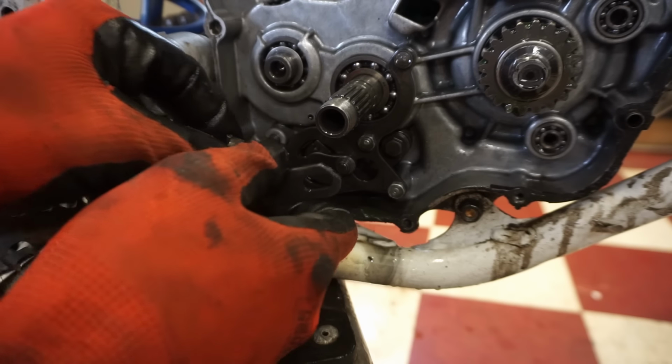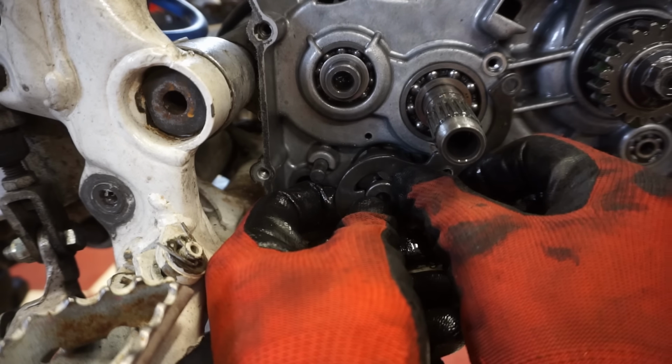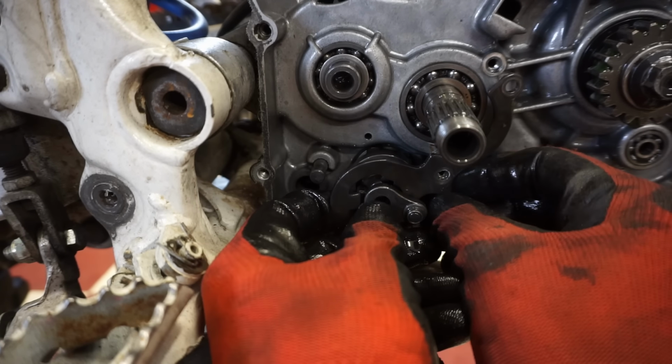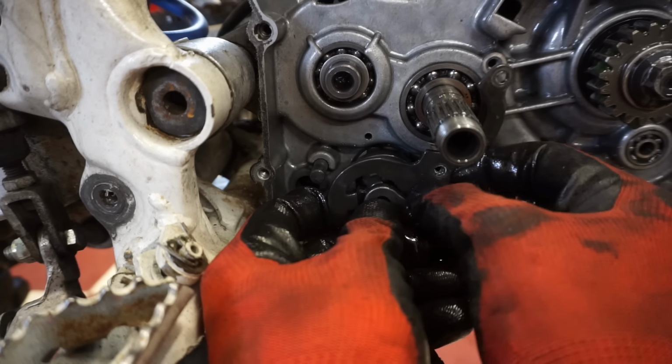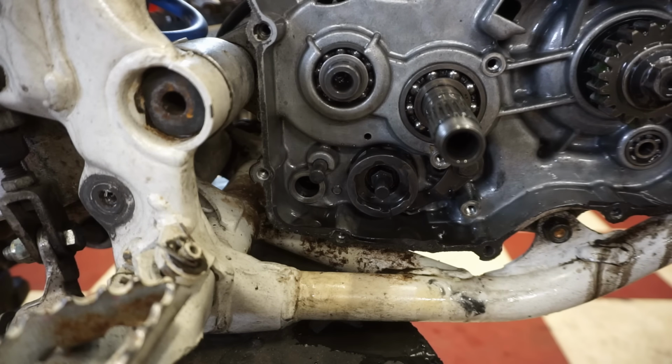Shaft coming out here. There's a washer. Just see if we can get this plate off of here. So it looks like he had it incorrectly. None of the pins were missing. None of those looked weird.